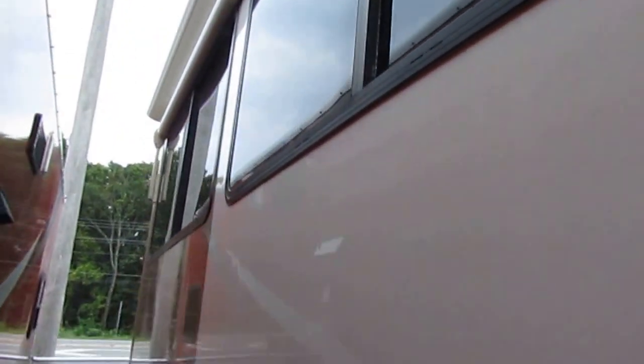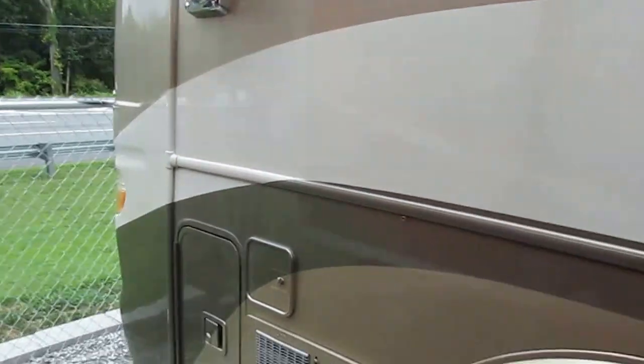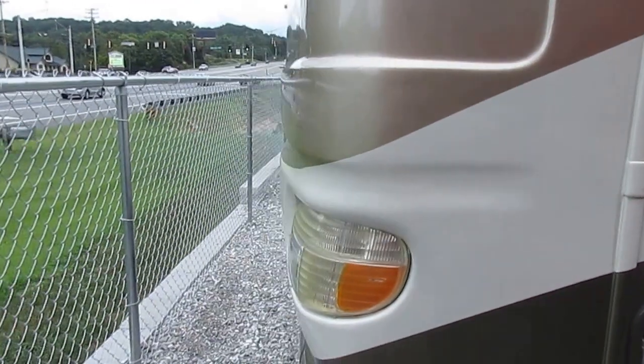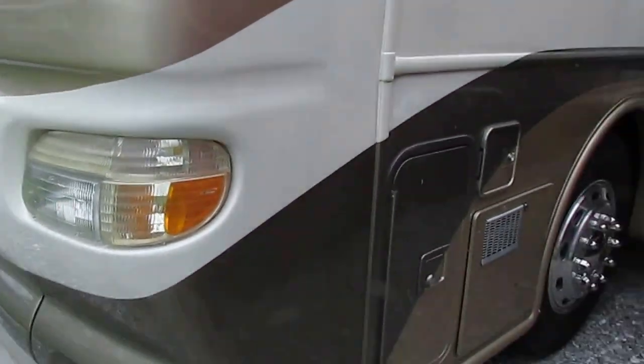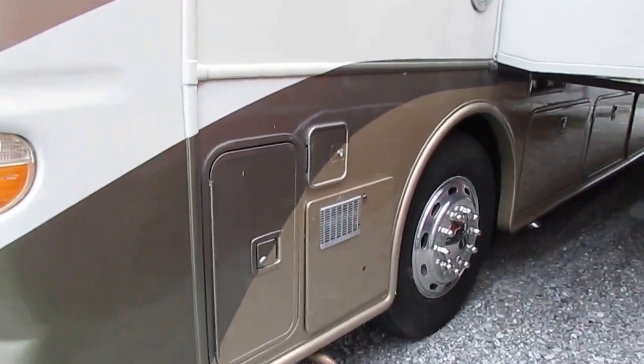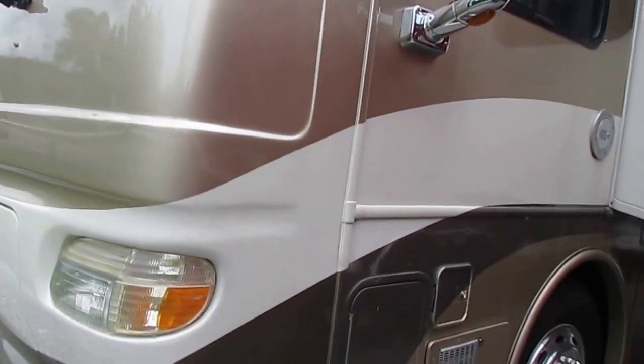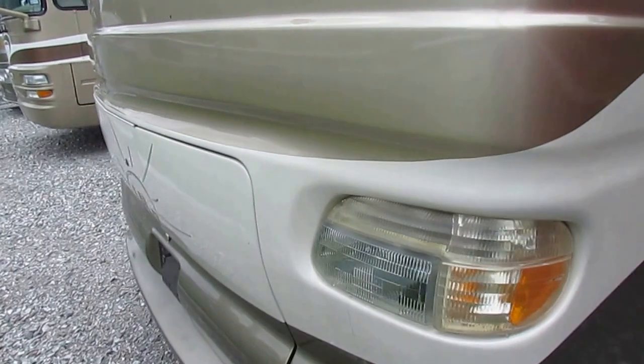This is going to be owned by a very experienced RV owner, and it's been very, very well taken care of. You can tell it's been kept under cover. But folks, you can pull the NADA on this thing. It's $130,000 base before you add anything. And man, this thing has got everything you can think of put on it. Beautiful RV, very aerodynamic, drives great.